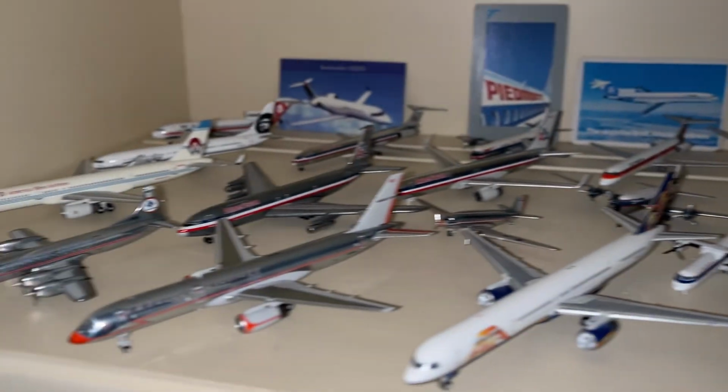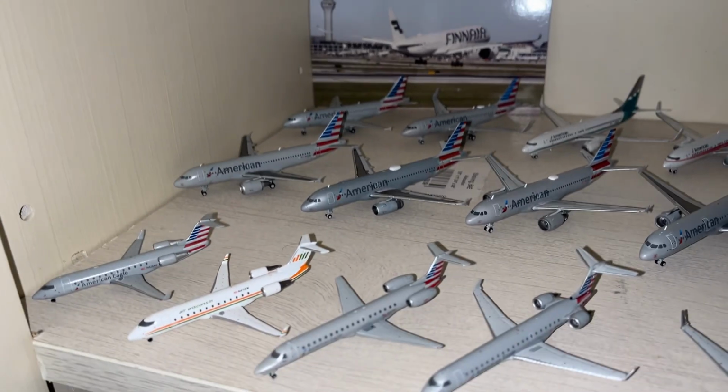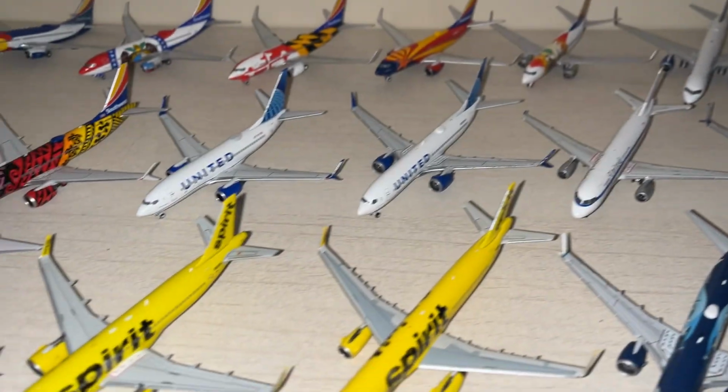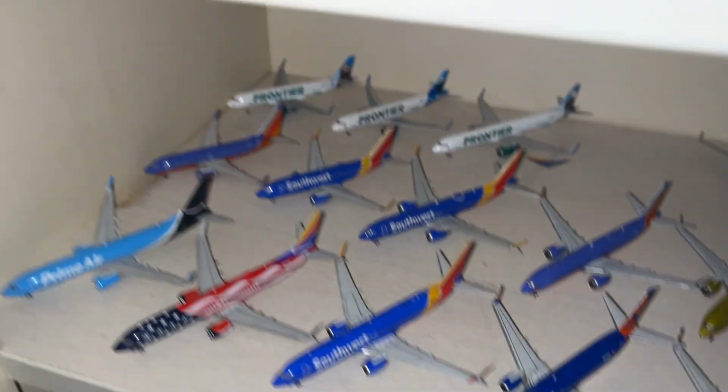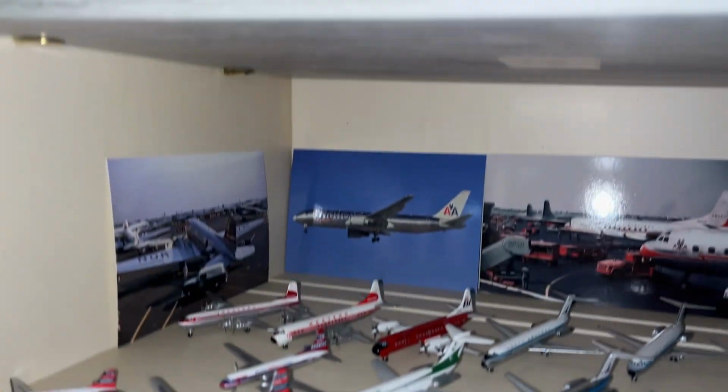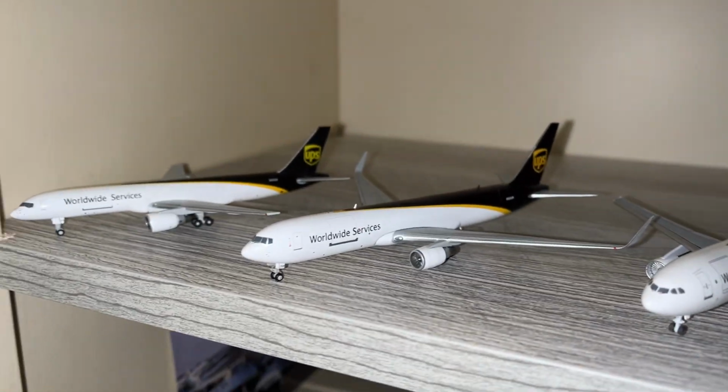It's been a while, and I've been meaning to get around to doing this, but I've just been ordering so many models that by the time I would get around to doing one or think about it, I would already have like 5 new planes on order. But thankfully, I've got nothing on order now, so that gives me a good opportunity to do this full collection update. So we're going to go ahead and start off way up here at the top.